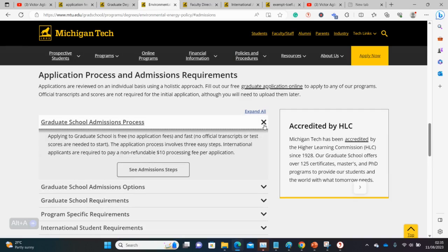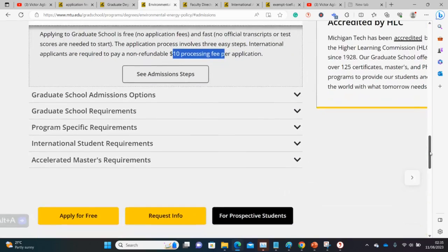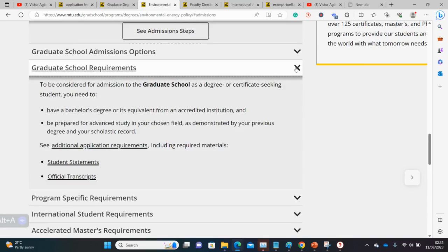Good. Applications requirements, the same information. Pay your $10, guys. Pay your $10. It's everywhere. You can't miss that information. It's like the catching point, a selling point rather. So let's see the applications requirements.